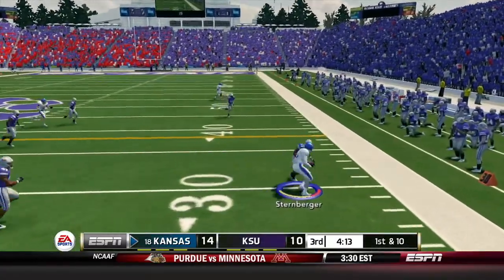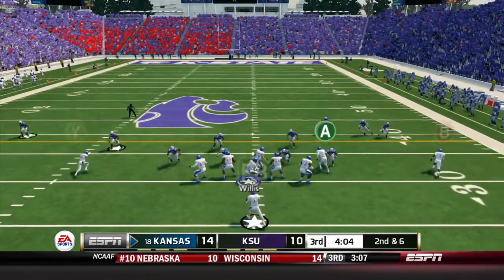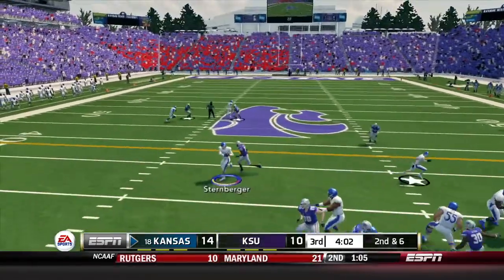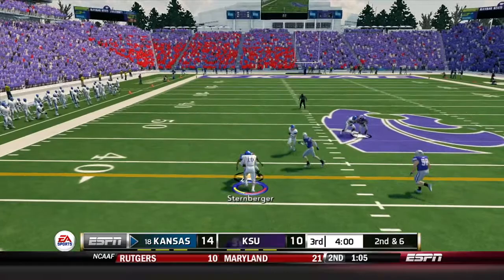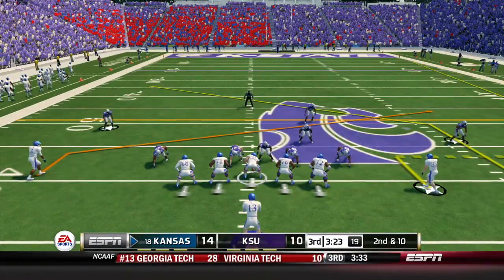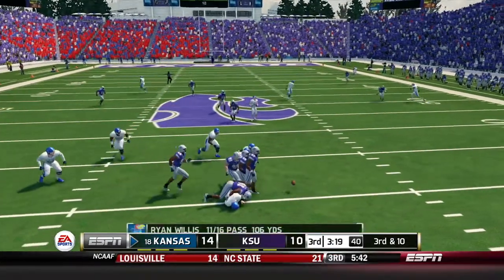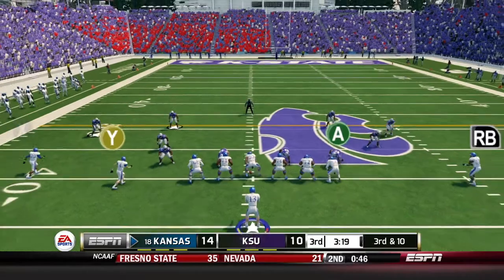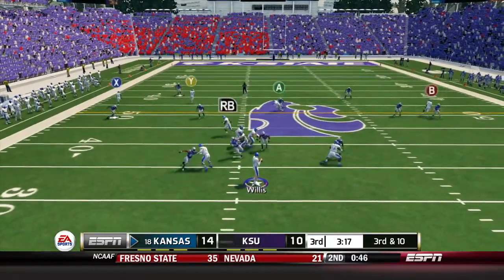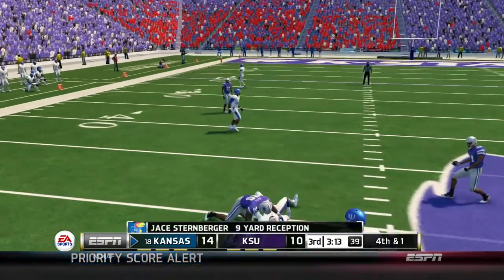So the offense needs a big drive here. It's Jay Sternberg on the first catch. He's going to pick up about 4 or 5 yards there. Now 2nd and 6, it's Ryan Willis dropping back, throws it to Sternberger once again, who breaks a tackle, plows through another man to the 40-yard line, a 9-yard pickup. It's 2nd and 10, Ryan Willis dropping back. He's going to get hit as he throws, and it just goes incomplete. 3rd and 10, need to convert here. Willis dropping back, throws over the middle. He's going to find Sternberger, who stood up, picks up 9.